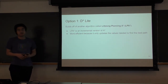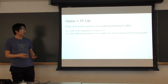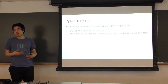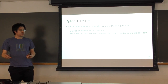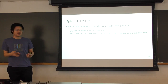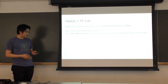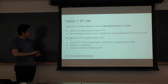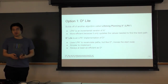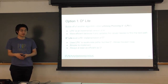So D-Star Lite is built off another algorithm called Lifelong Planning A-Star. How Lifelong Planning basically works is that if you're trying to get to a place, the people that know the most about how to get where you want to go are your neighbors. So it'll ask its neighbors for information, and then it'll choose the best neighbors to visit, so that we don't have to visit all our neighbors. We basically add LPA-Star to D-Star Lite, and this gets us an algorithm that's at least as efficient as D-Star, and it has become one of the more popular algorithms because of this.